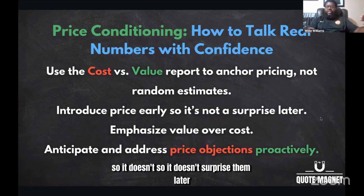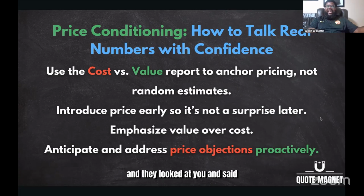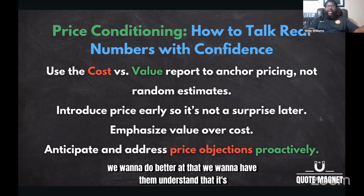so it doesn't surprise them later, because we've all been there, guys and girls. How many times have we given a homeowner a price and they looked at you and said, "What? How could it cost so much?" And you're like, "Well, that's just what it costs." We want to do better at that. We want to have them understand it.